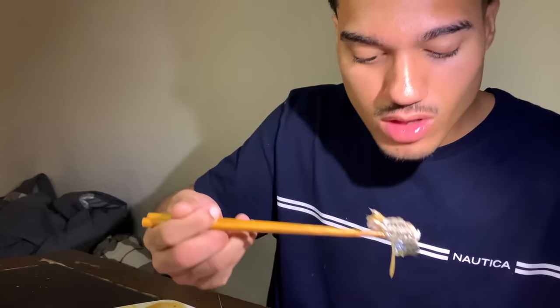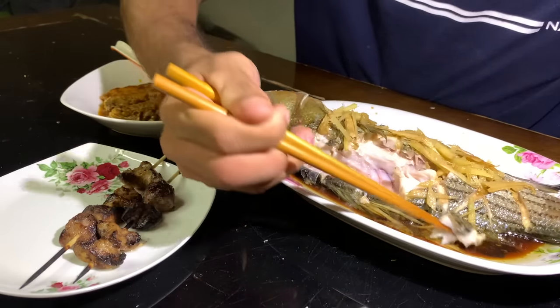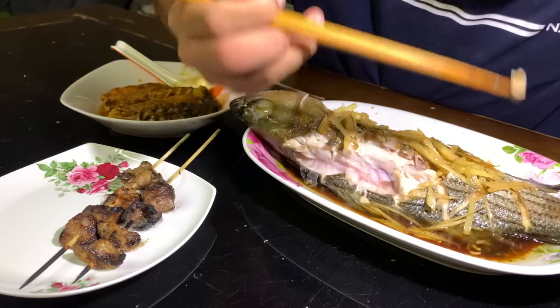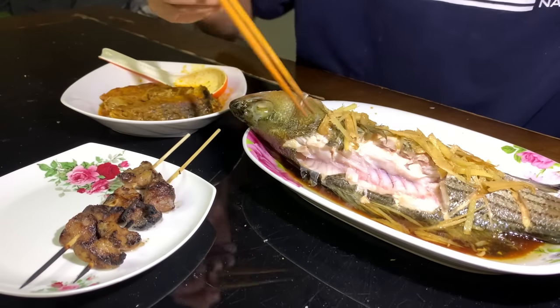God dang. And it goes so good with the sauce. Let's get a little bit of sauce in there. Mmm. If you've never had steamed fish before, give it a try. This is only my second time trying it, but fire.